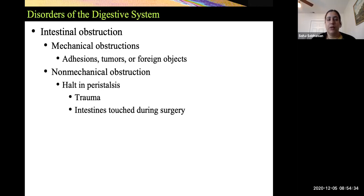So a quick note on the digestive system: we have two types of disorders that can cause major disruption to the digestive process and eventually the removal of fecal matter. One is called intestinal obstruction, which could be a mechanical obstruction, such as tumors or foreign objects or something that you ate, or adhesion, where instead of the tube being wide open, it kind of closes or clamps on itself and makes it difficult for food or unwanted material to pass through.